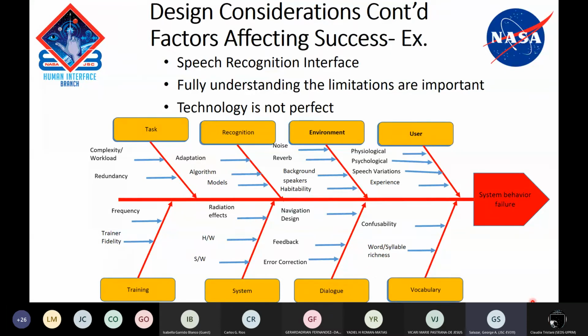The frequency of training. How often did you train the users for this system? If you only trained them one time, don't expect the system to work perfectly the first time they use it 6 months down the line. Radiation effects. This actually affects the hardware. If radiation affects the hardware, you have to make sure that you have a way of designing your system to mitigate the effects of radiation.